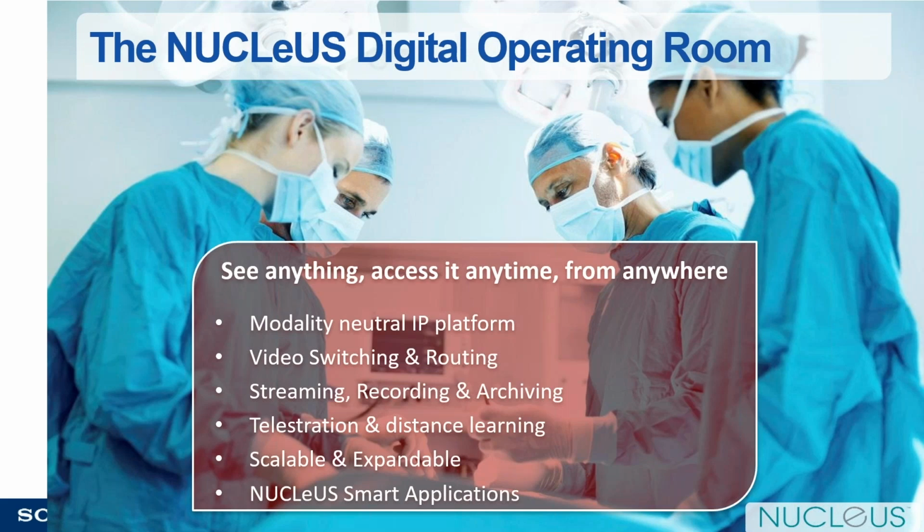And remember, we talked about routing and switching is kind of unlimited from your IO standpoint. Every one of the inputs, every modality with a transmitter is able to be recorded. So we're no longer limited to having a box that's dedicated to recording 1 or 2 signals. Now every modality in itself can be recorded. So we can have multiple modalities being recorded, routed, switched, and viewed at the same time.